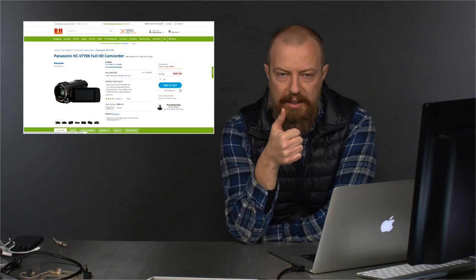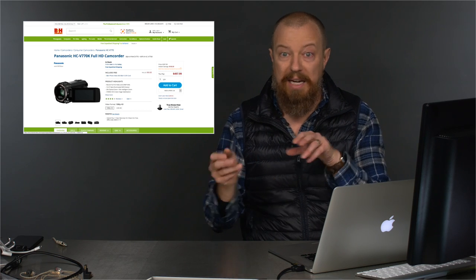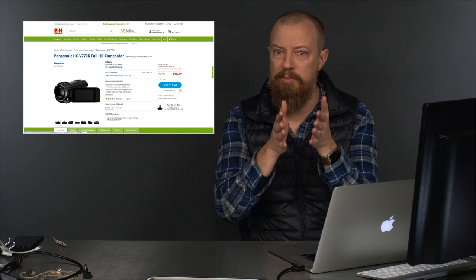The camera needs to be powered by an external power supply and maintain power, right? The external power supply can't just charge it, it has to actually power it, because the camera just basically needs to be on all the time.